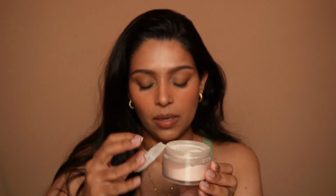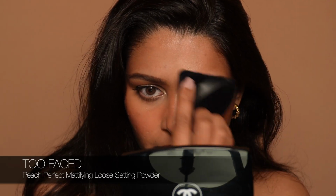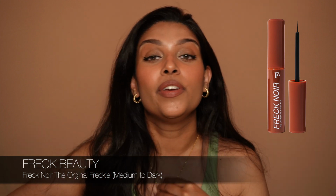I'm just going to use a little bit of setting powder on my triangular puff. And like I said, I've never tried freckles before and I'm very nervous, but I'm also excited. Freck Beauty has 2 shades in their freckle product. If you just read a few Sephora reviews, you're going to come to know how tiny they are, and that is the only thing that discouraged me.